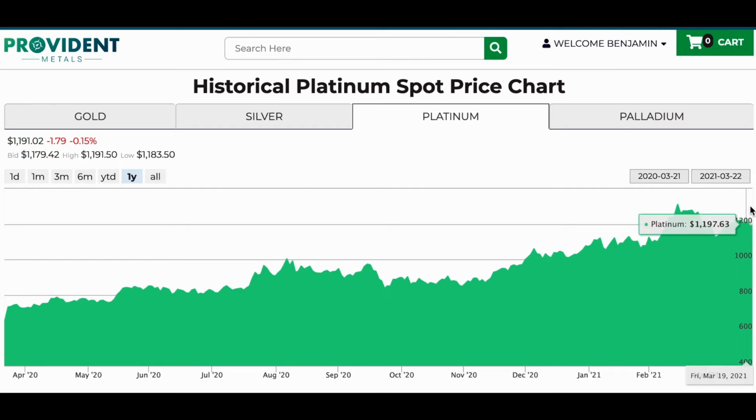So what does all of this mean? Where am I going with all this? Well, take a look at this chart, guys. Take a look at this chart, right? We're sitting around $1,200. When it goes to $1,300, it's not going to be $1,210, $1,220, $1,230, $1,240. No, it's just going to straight up be $1,300 when you wake up one morning.